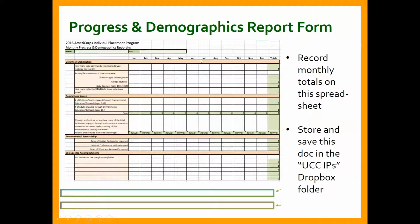The total amount of community volunteers that you mobilize that month. You do not want to duplicate numbers. So if the same person shows up for a volunteer project 4 times in the month of June, you're going to only count them as one volunteer for that month. But then you can count them again for July, again for August. We just want to ensure that on that month-to-month basis we're only counting someone one time. So even if they are recurring, they only count as one volunteer for that month.